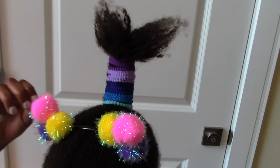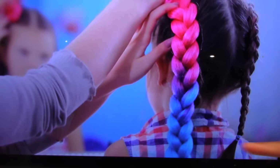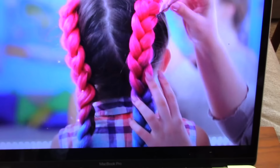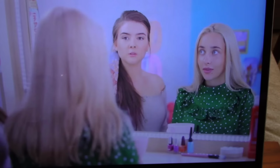Here comes the bride, her rainbow. There we go. But you can see it. They did a French braid, and then they just pinned it on there. And then I think in the adult, they braided it in. But since you're not an adult, we're just going to pin it onto your hair. Guys, look what happened when I took it out.